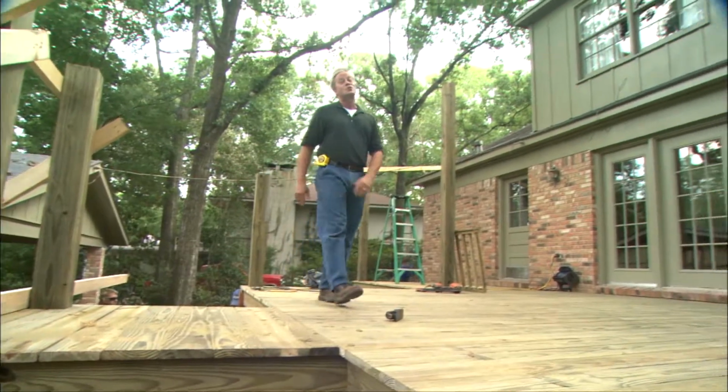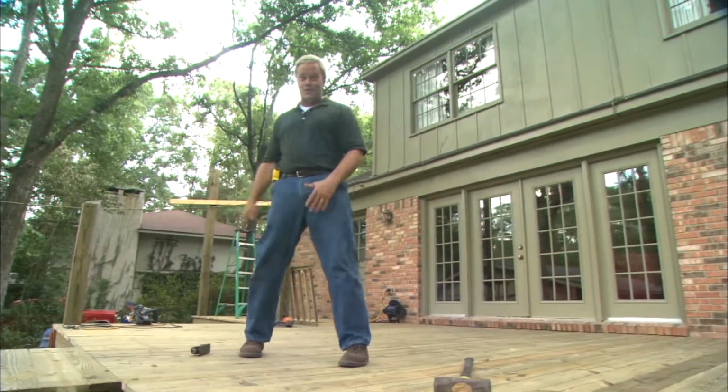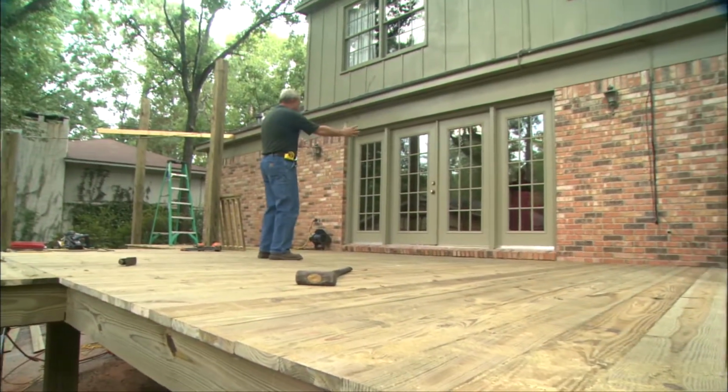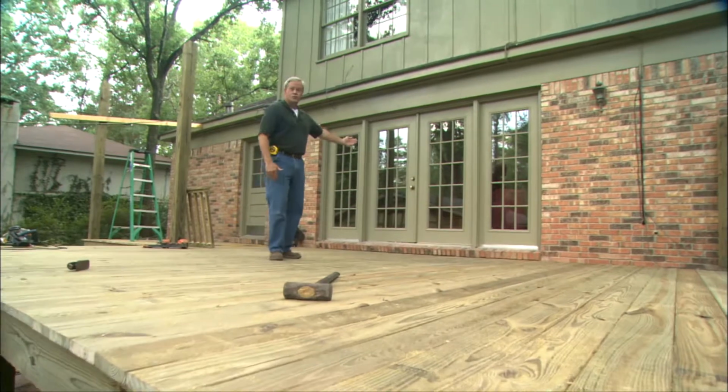This deck project is going just about as good as any deck project I've ever seen. And what a perfect place for the deck, centered up on this bank of French doors here that lead into a family room.